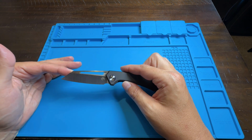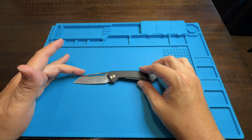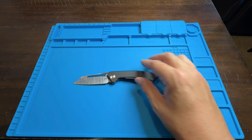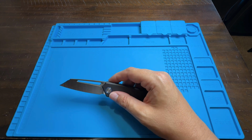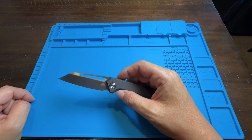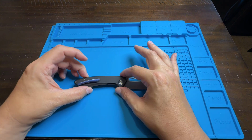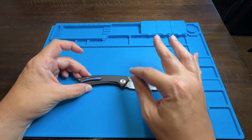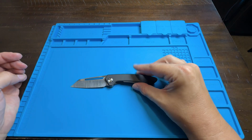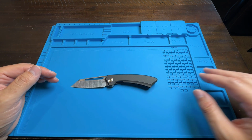They call this a Wharncliffe. I don't call this a Wharncliffe, but I think that's up for interpretation more than anything. I think this is a modified reverse Tanto, but you can call it what you like, that's just how I look at it. I love how they did this milling and left a little ledge right here on the thumb hole window. And I love the fact that they did minimal hardware on this. You've got the pivot screw, two stabilization screws in the back here, nothing on the show side, a very minimalistic, clean look, and I can truly appreciate that.